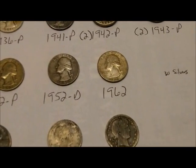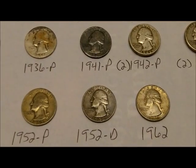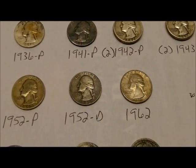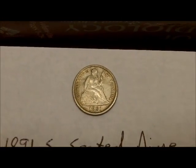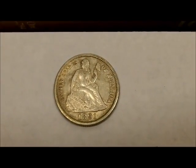The last one I want to show you is my favorite find of the year. I was out with Mr. Keith Kay and Joe Redcorn and Wayne, and went to an old park and dug an iffy signal, and out popped an 1891S seated dime. That was my favorite find of the year.